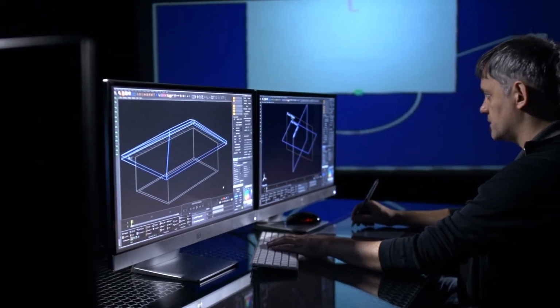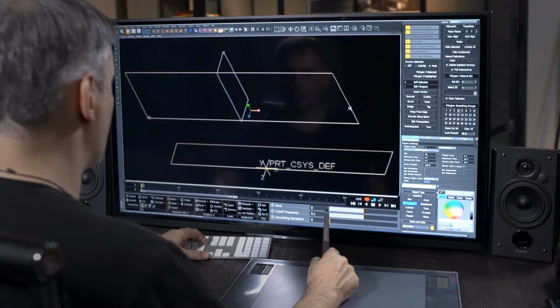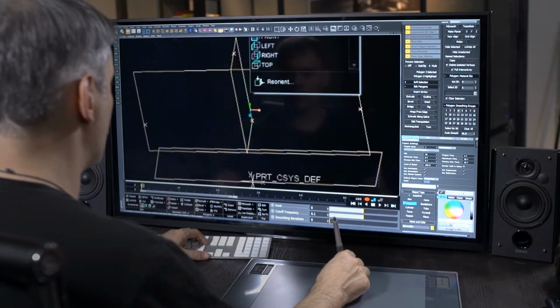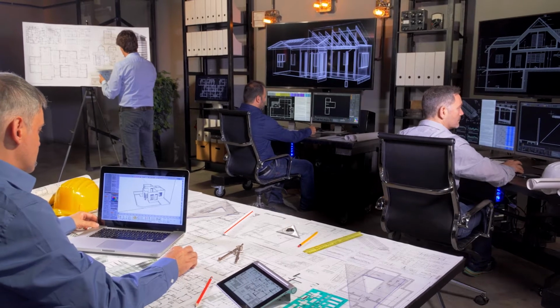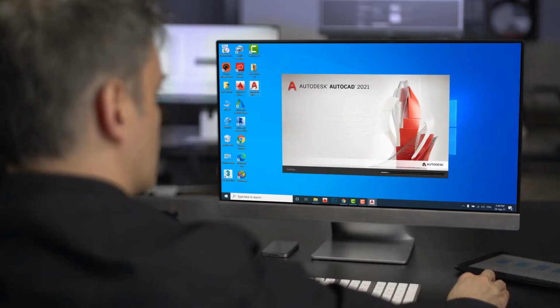Every designer constantly needs to search for a necessary tool among a huge number, and always keep all the hotkeys in his head. We solve this problem with a revolutionary feature, Rubius voice control. Let me show you how it works.